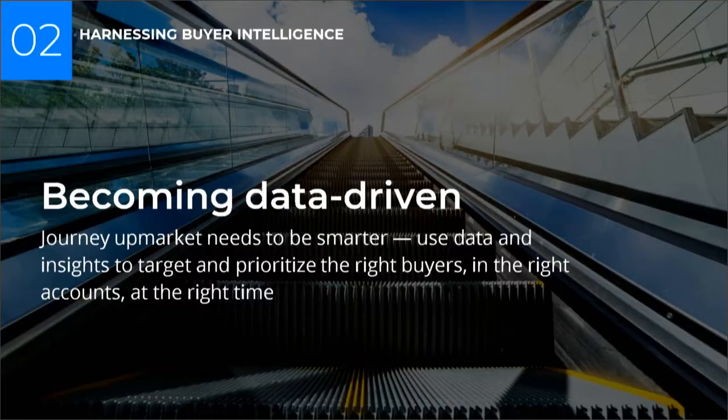Awesome. Thanks, Allie. Now we'll be talking about more of the mechanics behind going after an enterprise account. As Allie mentioned, you have to really take an individualized approach to going after a big deal. Another reason that you really need to take a data-driven approach is to be able to target more precisely.